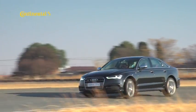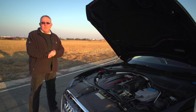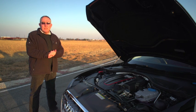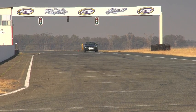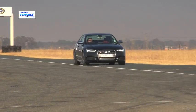The performance heart of the S6 is every bit as impressive as it sounds. It's a 4-litre turbocharged V8 producing 331 kilowatts of maximum power and a torque peak of 550 Newton meters. Perhaps most impressive of all, though, is the fact that all that torque is already available from just 1400 RPM. Quattro all-wheel drive and a 7-speed S-Tronic gearbox ensure that the V8's urge is delivered seamlessly and efficiently.